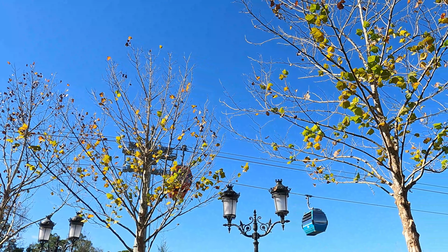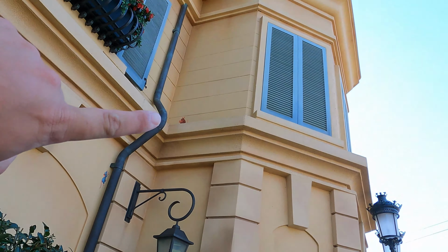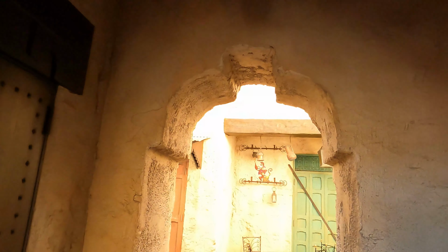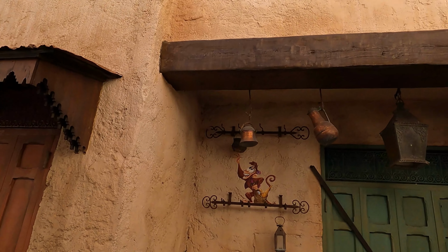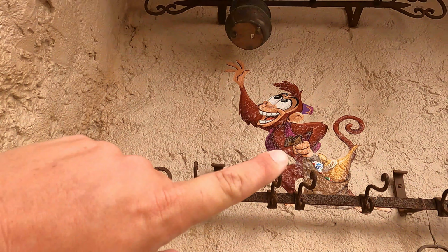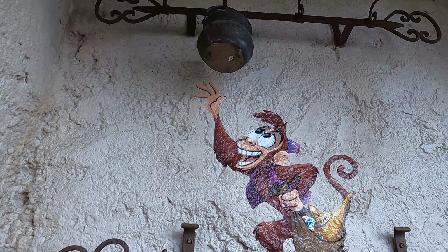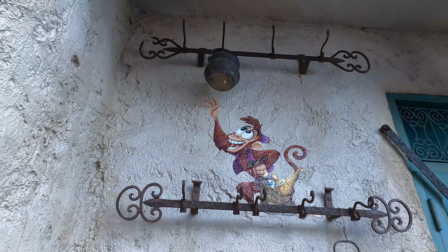Alright, so coming into the Ratatouille section here, we've got Gusteau up here with some food. And this is Remy running up the pipe there. Okay, we showed this one yesterday, but it's one of my favorites, if not my favorite. We've got Abu, he's got the lamp, and he's reaching for the pot. This is the great one, in my opinion.